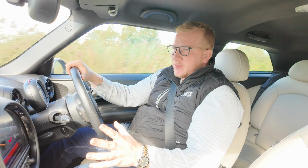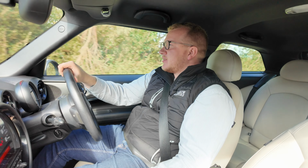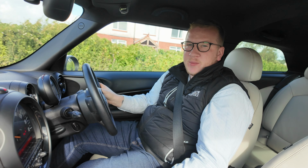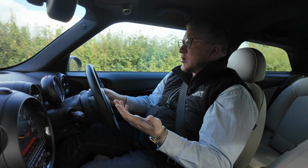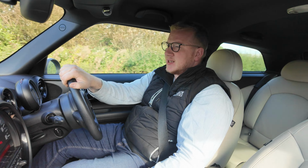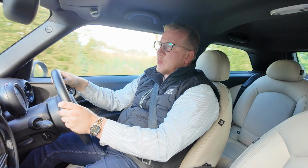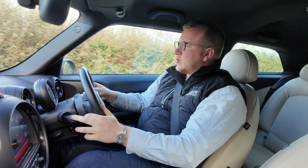Alright, they're not up there with some of the brand new, really kind of futuristic looking cars, but I still think, as I say, it looks contemporary, it looks smart, and for what you're paying for this one on a 2014 with just over 70,000 miles, we're talking about £6,000, and I just think it's a lot of car for that sort of money.